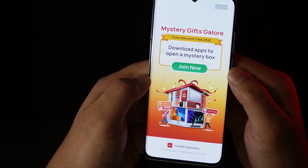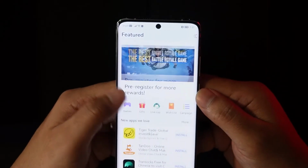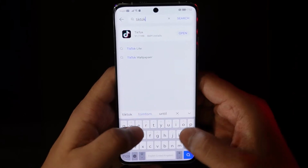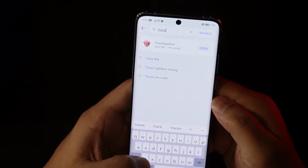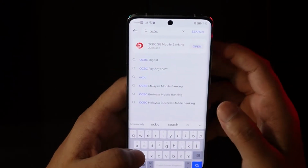Now, Huawei has also its own app store, which pretty much has everything that you can find on a Google Play Store. Your favorite social media apps like TikTok, your Instagram, your Facebook, they are all there. And if you live in Singapore, the local apps such as Trace Together app, SingPass, Grab app, local iBanking apps, they're all there. But on the flip side is also where the problem lies.